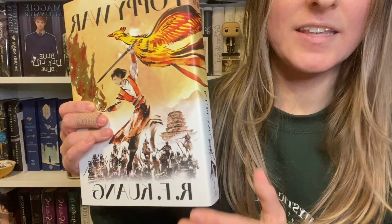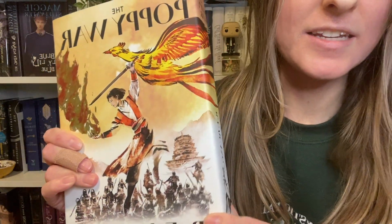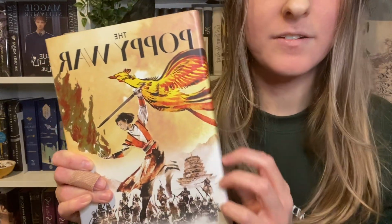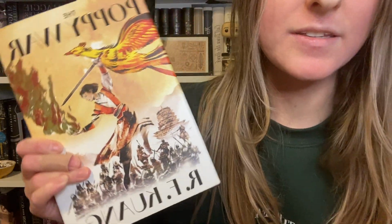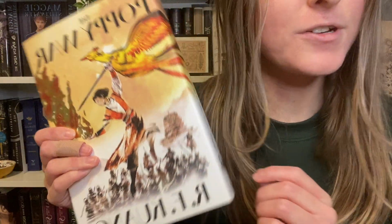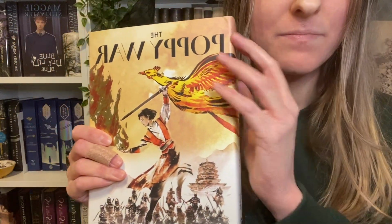first off is this, I think it's just an illustrated edition of The Poppy War by R.F. Kuang. This is a very popular series, so I'm sure you've either looked at it or heard of it at some point.